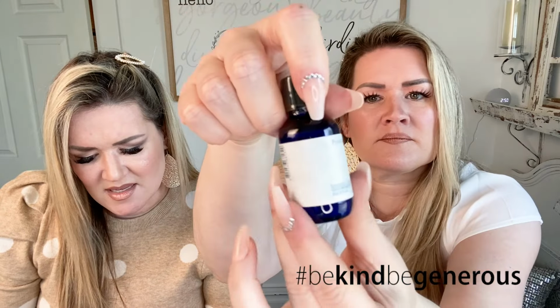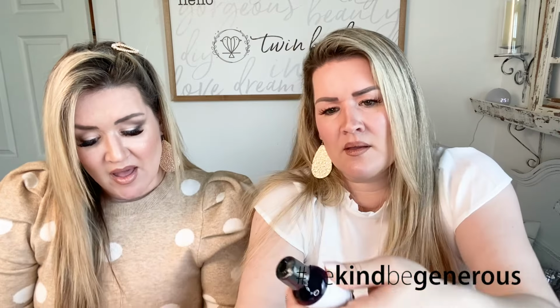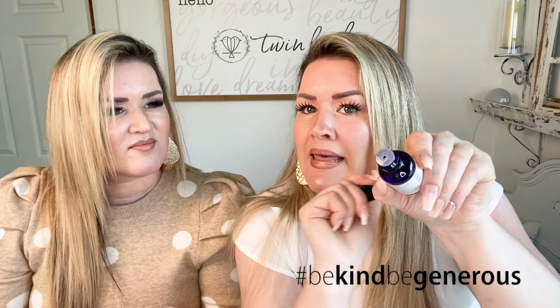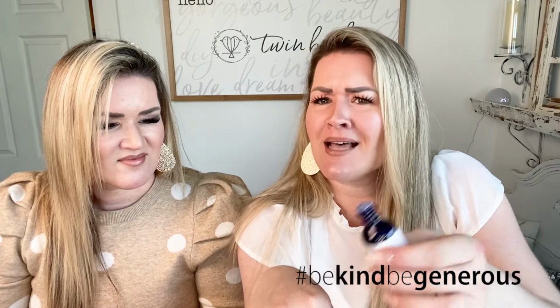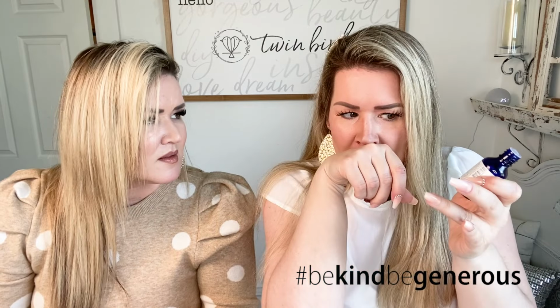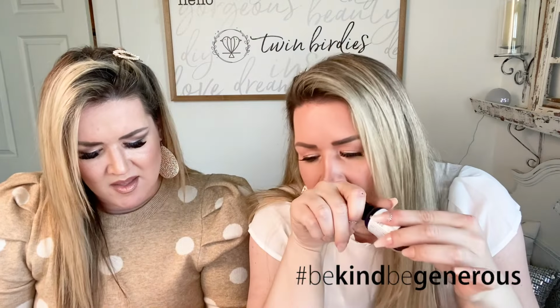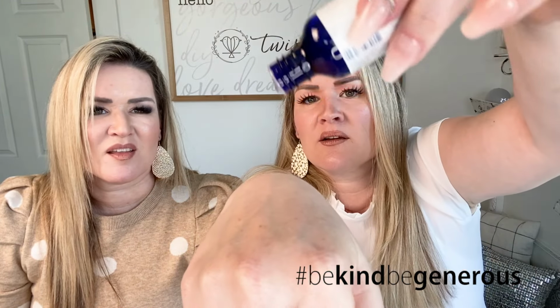Look at that. Pyunkang Yul Essence Toner. The hydrating formula goes on super thin, so it's perfect for layering under the rest of your skincare. The elegant texture also makes it a perfect hydrator for muggy spring days and hot, humid summer months. Look at that. They have a little nozzle so you can't accidentally over-pour, which I always seem to be doing to myself. Oh, it smells like nothing. I thought it smelled like something because it said essence. Whenever something has essence, you think it's gonna smell. But it doesn't smell like anything. But look at that. Watch.